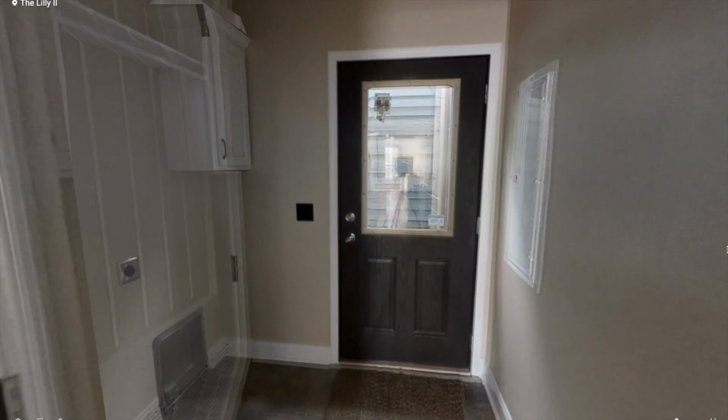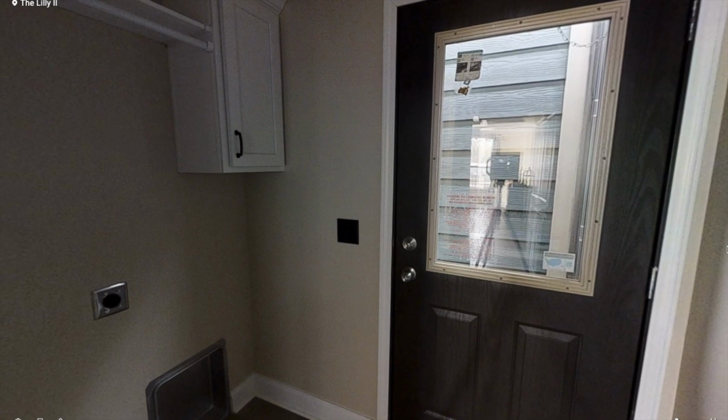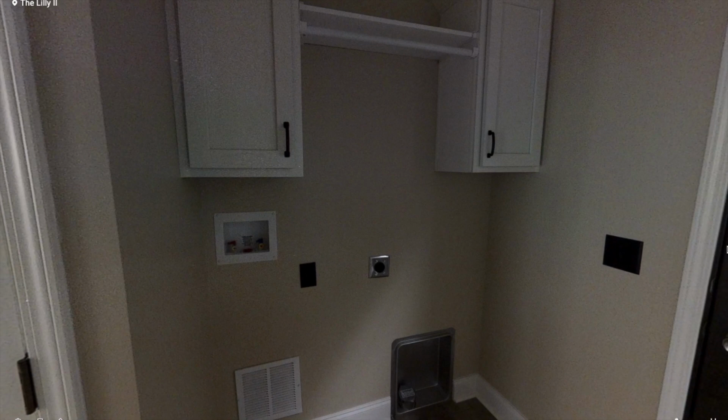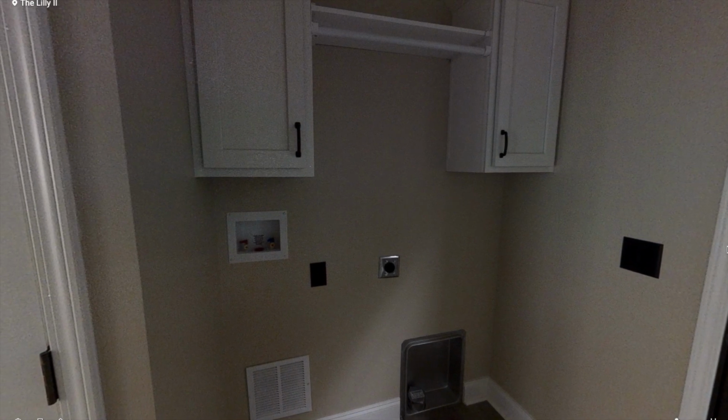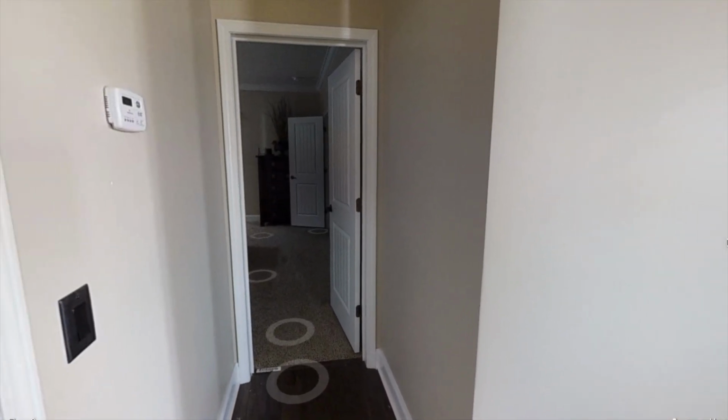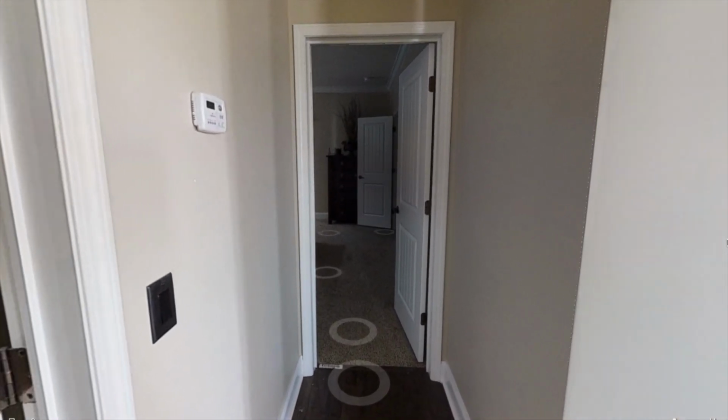So just off the living room, we have a little laundry room. I'm surprised it's not a little bit bigger for how large this house is, but... So heading out of the laundry room to our left, we'll see the master bedroom. Let's check it out.